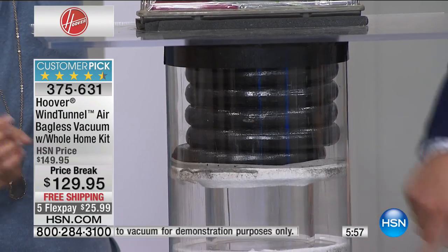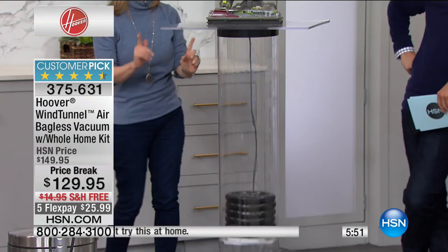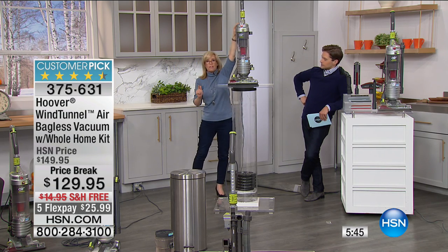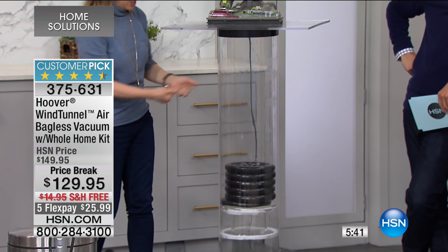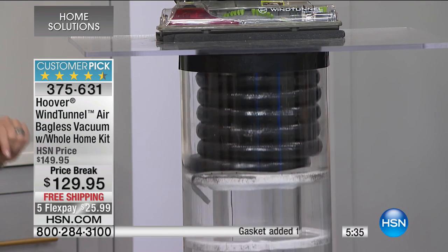How much weight are you lifting right now? 60 pounds. This is Hoover's lightest weight, but it's still full size and full power. I want to show you that again. We have this sealed off, so it's airtight in this cylinder. So it's just the power of the base. Check it out, 60 pounds. It's able to lift itself all the way up, 10, 20, 30, 40, 50, 60, and hold it.